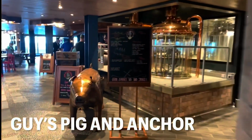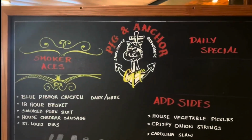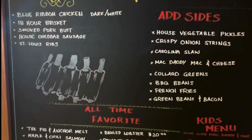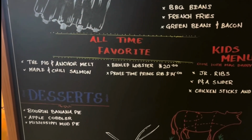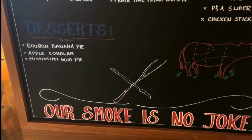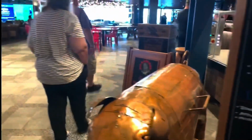Now let's check inside the Pig and Anchor. We have the menu here with daily specials, small cases, sides, kids menu, all-time favorites, and desserts. And the good thing is also all included. Well, except the beverages and alcohol.